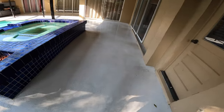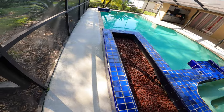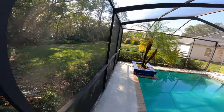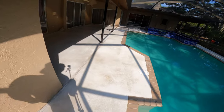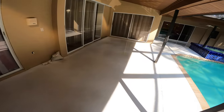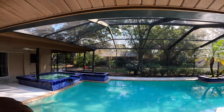This is the pool deck. I hate getting the pool deck dirty when I'm walking on it. Okay, I'm good. This is the pool deck here. Cage is clean. Can't beat this. Under here, cleaned up pretty well. Ready to be enjoyed.